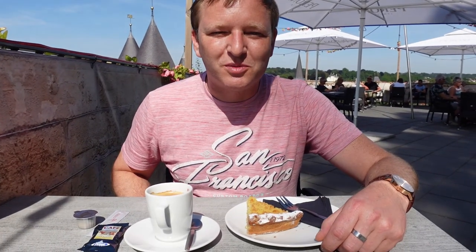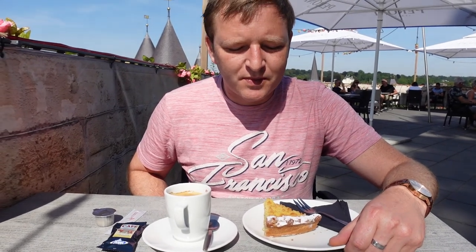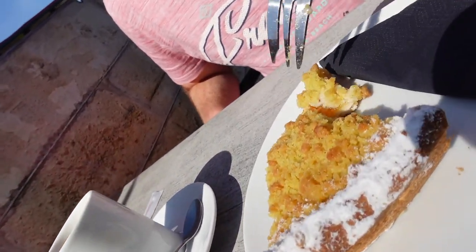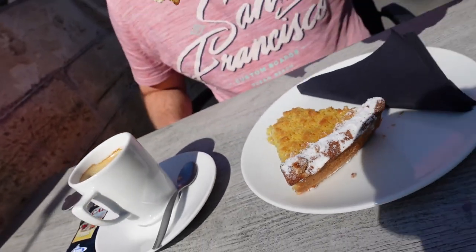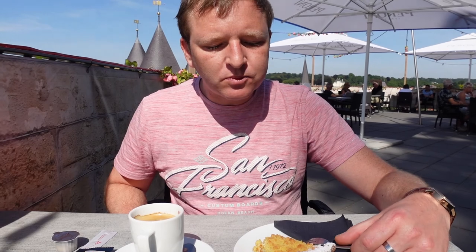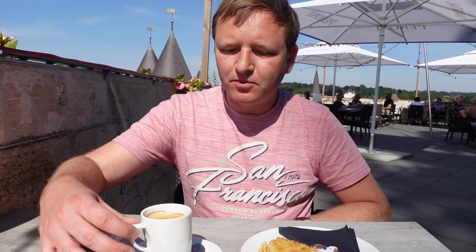And I got a local speciality, this pie. In Dutch it's called vlaai. Vlaai. This one is made of apricot and crumbs on top. Ooh, that looks cool. Let's see how it tastes. Is it sweet? It's definitely sweet as a pie, as expected. It's really good. Let's try out the coffee.